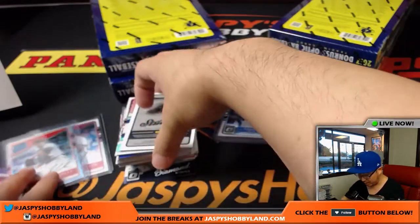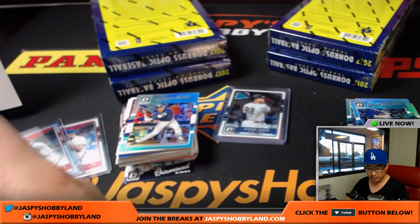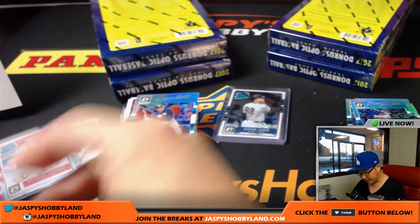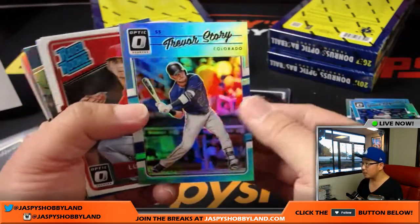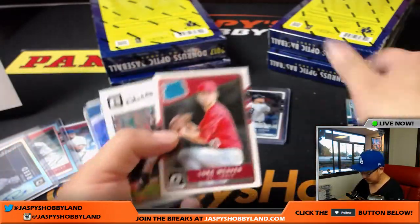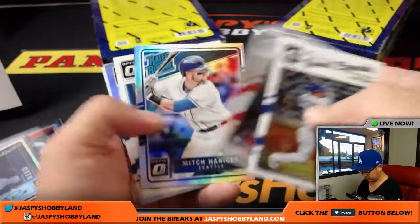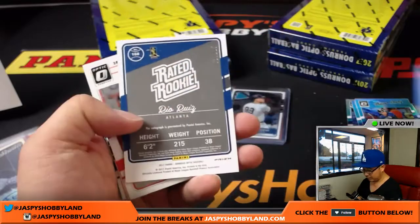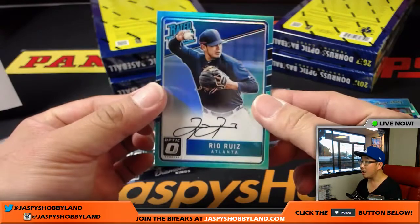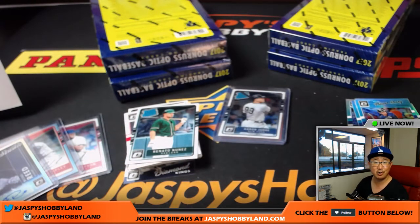Michael Reed, this might be our autograph hot box. Michael Reed, studio autograph for the Brewers. That'll go to Adam Wilson. So we should expect at least two more out of here. Trevor Story, Aqua, 13 out of 299 for the Rockies. Another one for Simmons. And Rio Ruiz out of 125 for the Brewers. Aqua parallel on card auto for Jared and the last spot, Mojo Braves.